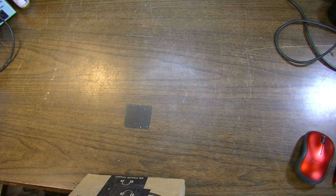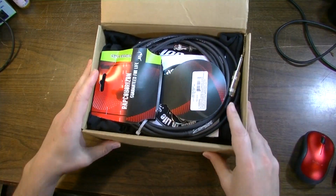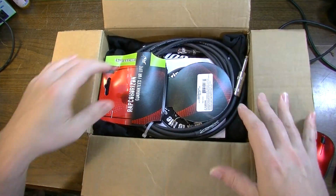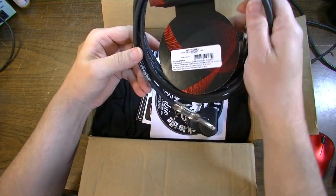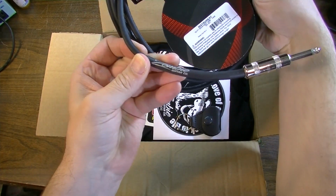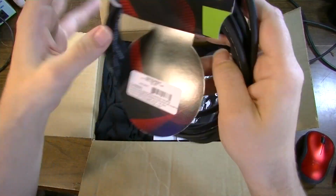This next package is from Zombie Guitar Company out of Huron, Illinois. And wow, I heard this stuff rattling around in here, and I wasn't sure if something was broken. Something might still be broken, but this is a Rapco Horizon Zombie Guitar Company cable. Cool, you got your own labeled cables. That's cool.